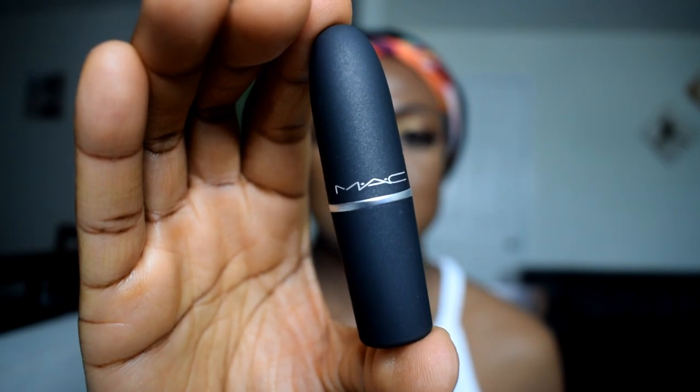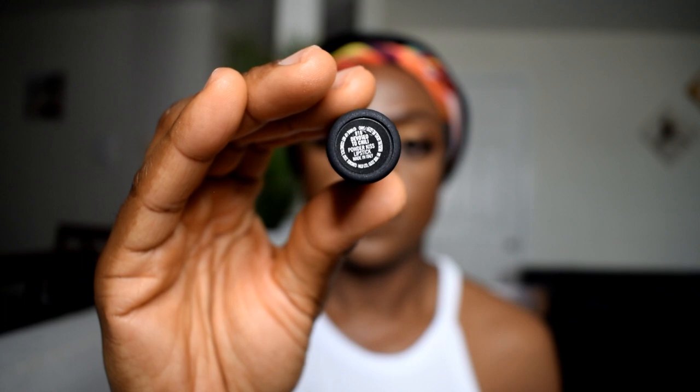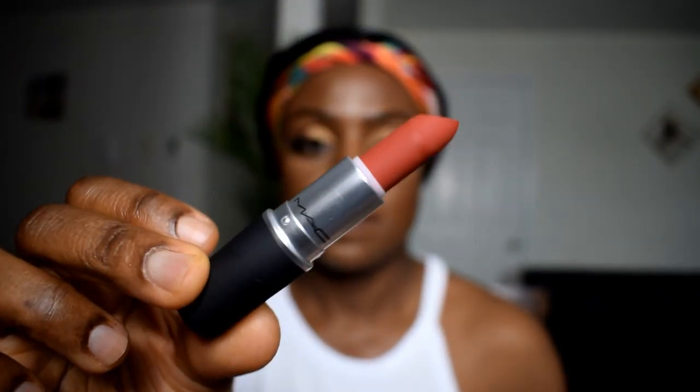For lips today, I'm going to be using the MAC Powder Kiss Lipstick in the shade Devoted to Chili. Now this is what the color looks like.